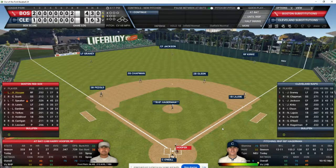Cleveland reliever Rip Hagerman coming in. He's got a 12-11 record. That's not much of a reliever, so he must be a starting pitcher. 3.34 ERA on 153 innings pitched. He's got to be a starting pitcher, but he's in the relief now to try to shut down the Red Sox and keep it at a 4-1 score. Top of the order, Hooper, followed by Scott and Speaker.